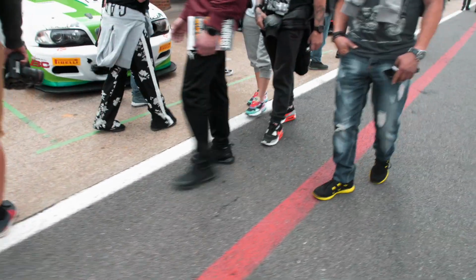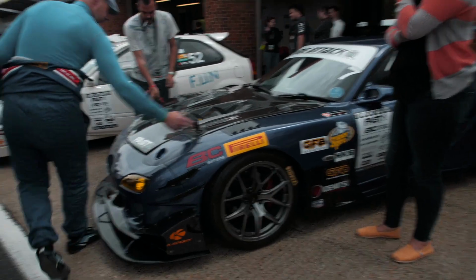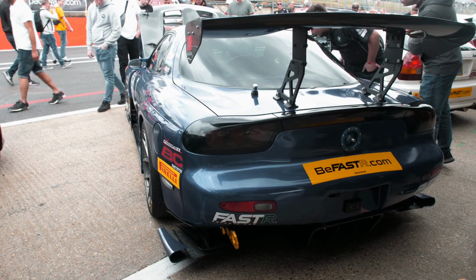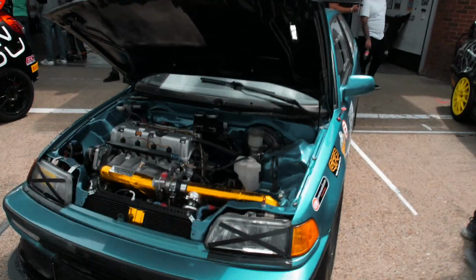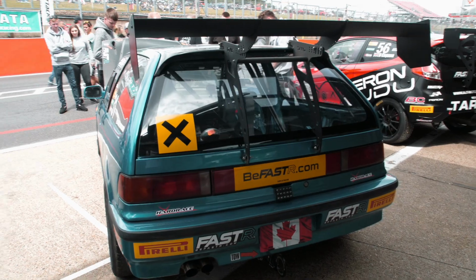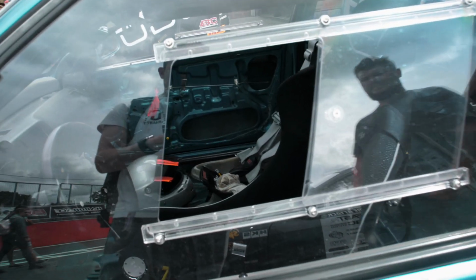I just pulled all the cars out. This thing was so fast. Every time it came down the straight, the front splitter scraped. That's all the way from Canada, this car. That's nuts, isn't it? Just flown all the way over. It's got some tiny little fiberglass seat for the passenger.